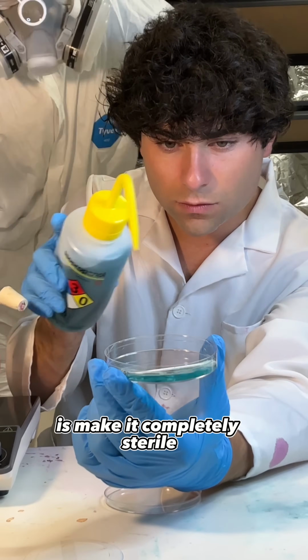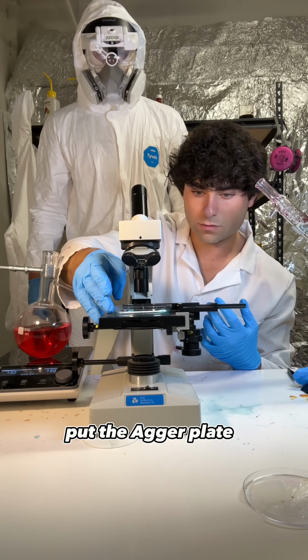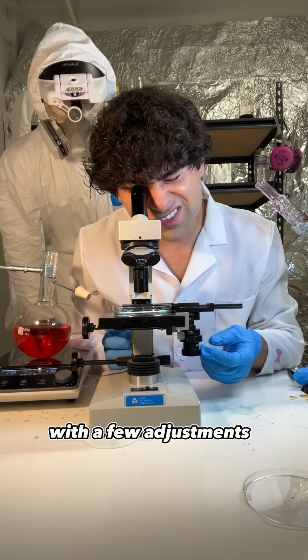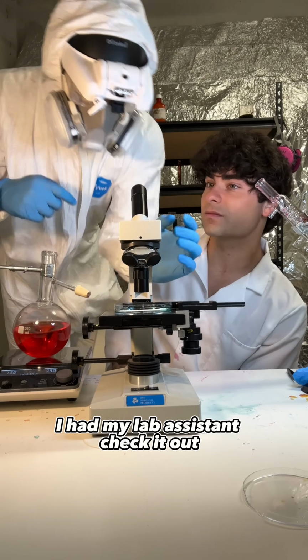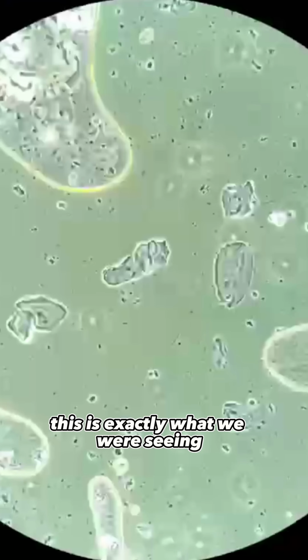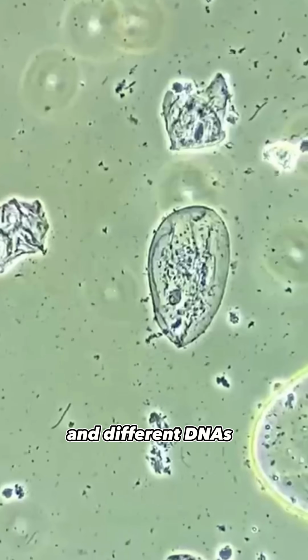What this will do is make it completely sterile, so when I look under my microscope, it can see the DNA cells. I put the agar plate underneath my $17,000 microscope. I put it on 300x zoom with a few adjustments. I was able to see directly into the DNA cells. I had my lab assistant check it out to make sure everything was okay. He gave me the thumbs up and said it was moving perfectly. This is exactly what we were seeing underneath the microscope. You can see the bacteria and different DNAs moving around.